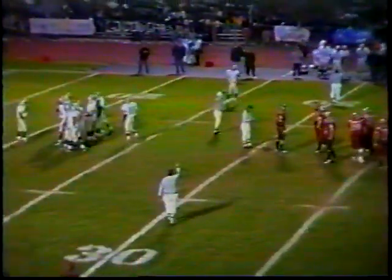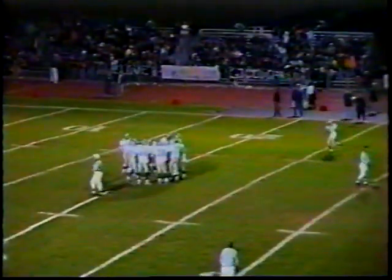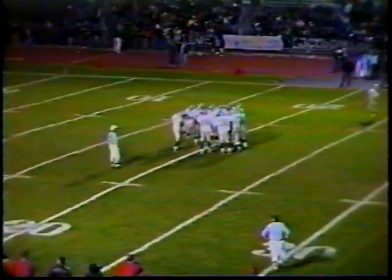That effective draw play picks up 7. It brings up 3rd down. Big conversion here for the Dakota offense and the Big Red defense. Big Red defense trying to get the offense back on the field here for one last crack in this half. With the clock running at 2:40 to play 2nd quarter.